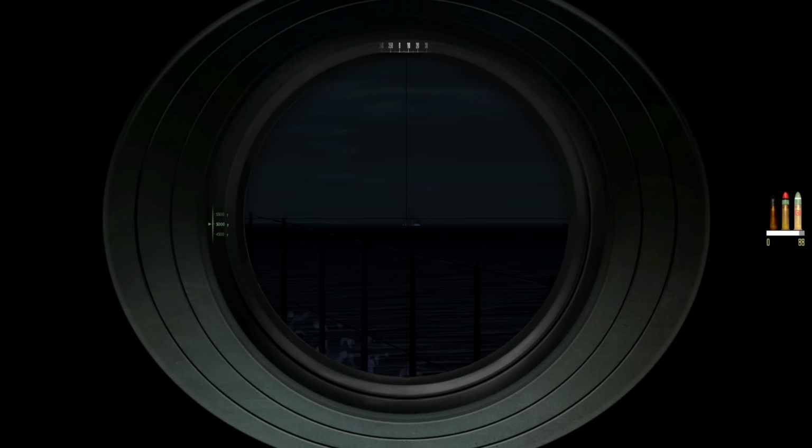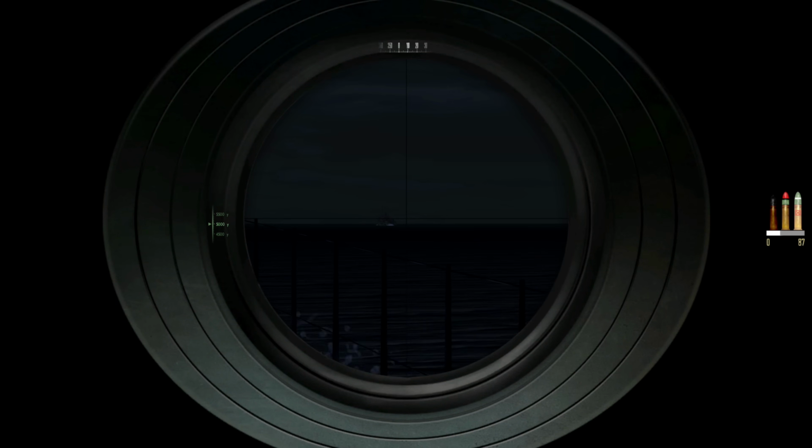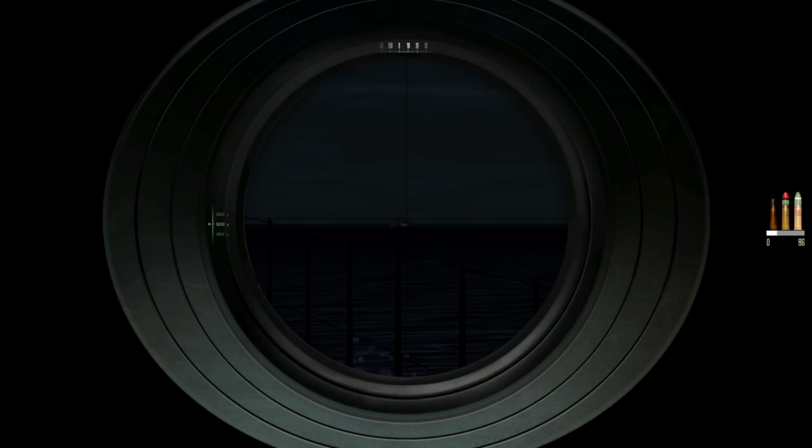Couldn't see any deck guns on her. Oh, that was right on the waterline. Get some fires going, that'd be good. Maybe we need to start targeting the stern to see if we can knock out anything important with the propulsion. Once a ship becomes dead in the water, then she's pretty much in trouble.